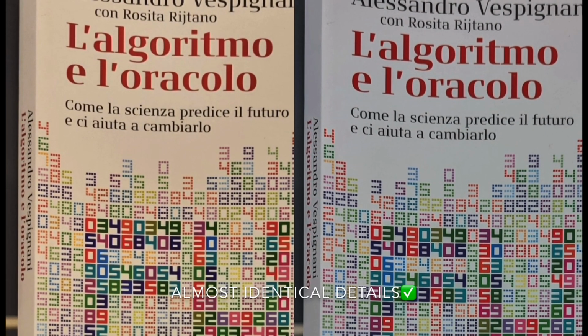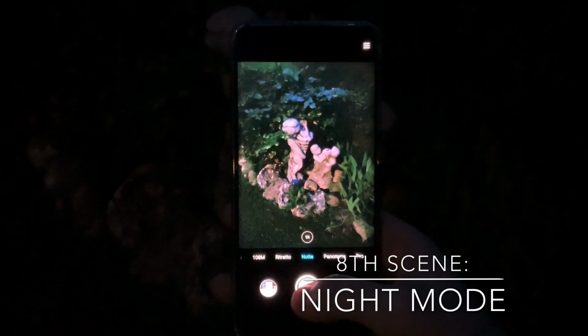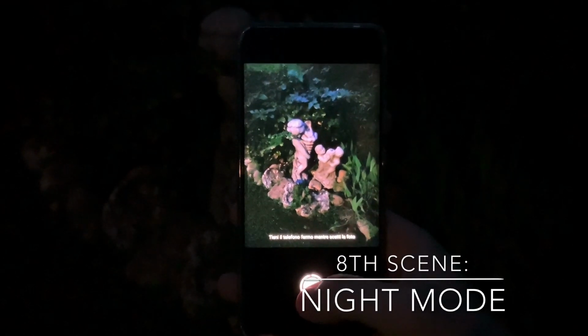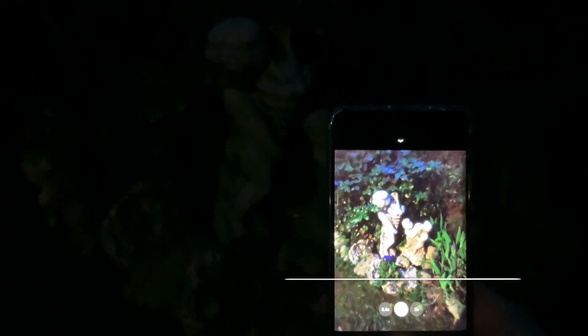Now let's try some night mode shots. Stock camera and Gcam.